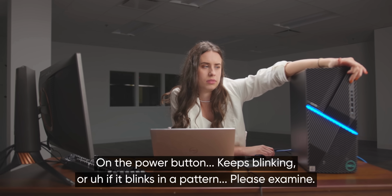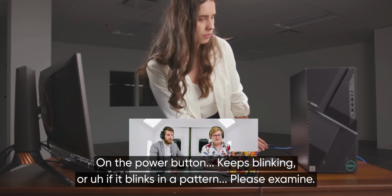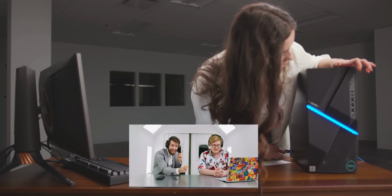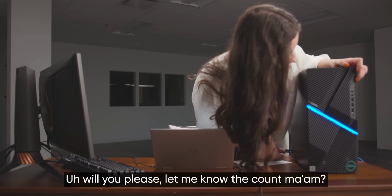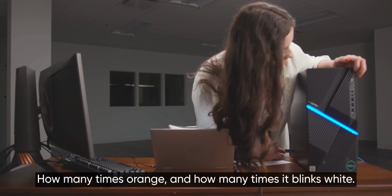On the power button, keeps blinking, or if it blinks in a pattern, there we go. Blinking pattern. Now the computer's off. Here we go. It is blinking white and then it just stopped blinking white. And now it's blinking orange. Crazily, 25 minutes of that almost was after he had us go through the step to turn on the diagnostic LED. Will you please let me know the count, ma'am? How many times orange and how many times it blinks white?